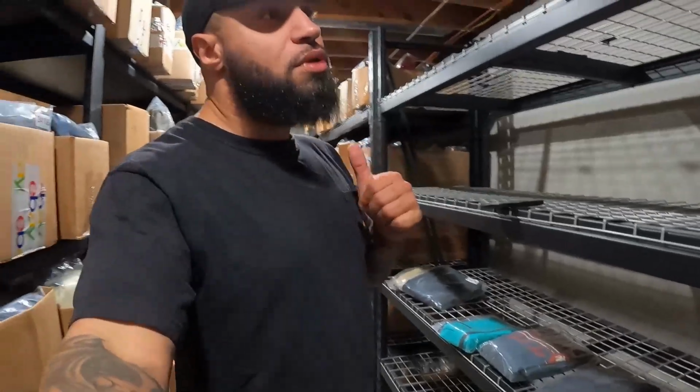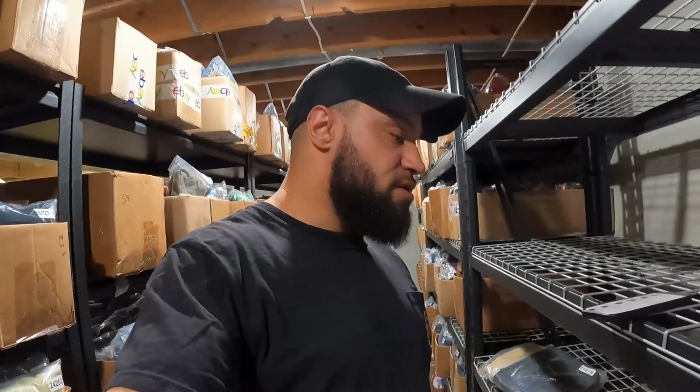American Eagle cargo pants, American Eagle cargo shorts, American Eagle hoodies and sweatshirts and sweatpants do okay. The khakis, plain chinos, hard sell. You can still sell them for okay money, but they don't sell very fast. Sometimes they do, sometimes they don't. And then the t-shirts, I would just pass on them totally.